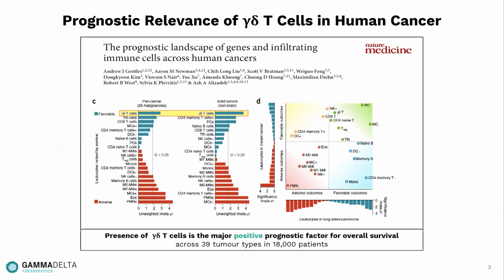I think this is definitely one of the landmark studies that came out a couple of years ago that raised a lot of interest in GammaDelta T cells and their role in human cancers, predicting GammaDelta T cells as one of the major prognostic factors for overall survival in cancer patients. What this group did was a bioinformatic analysis of all immune effector cells infiltrating tumors across 18,000 patients and across all tumor types.